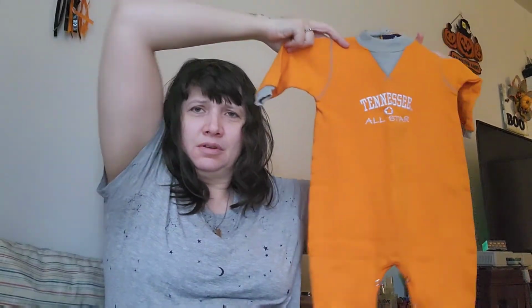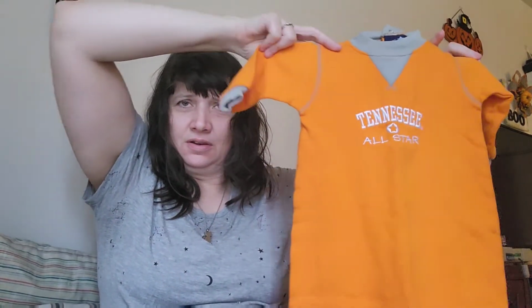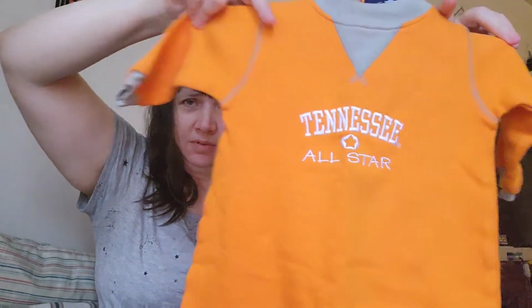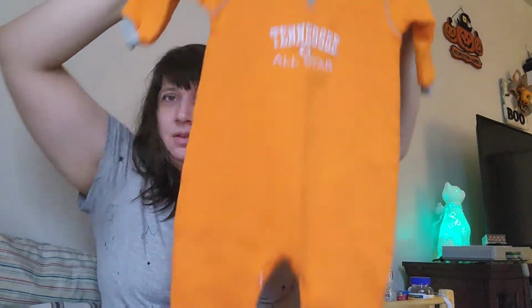I wasn't happy about the way the pictures turned out. I mean, they didn't get up close enough to him or something. Anyway, the bright orange Tennessee Volunteers. Ooh, a little plushie.